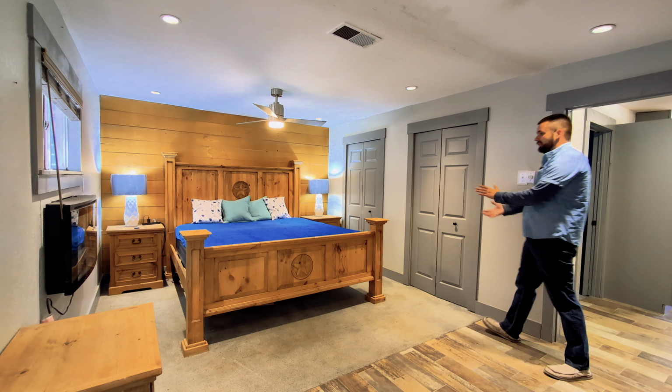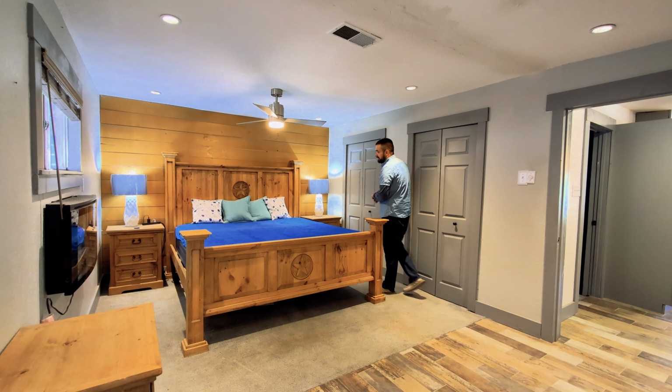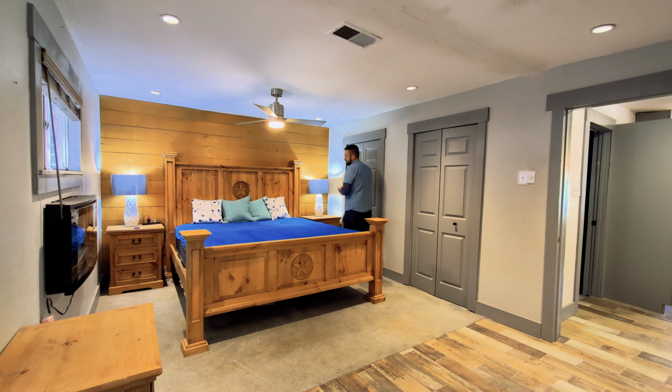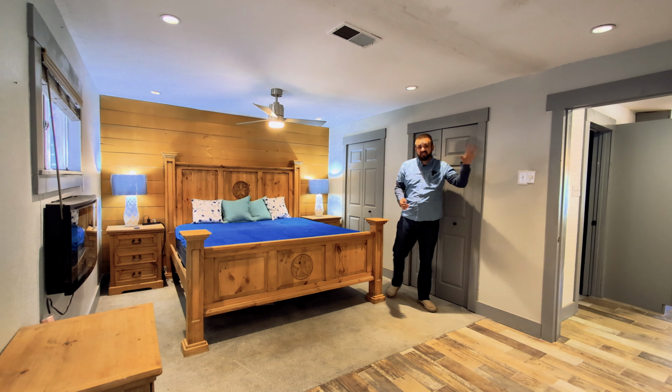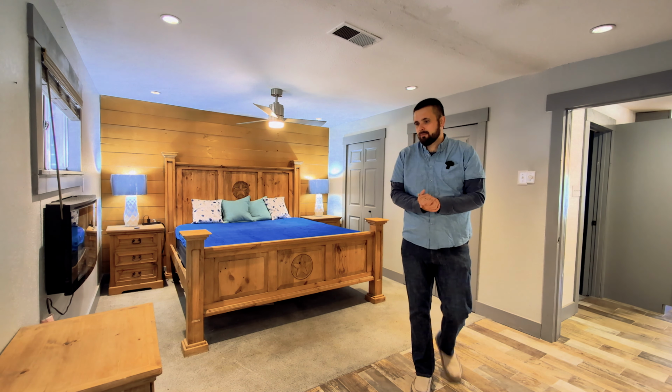Welcome into the master. It's sporting a king-size bed, so you know there's plenty of space in here. I'm a 6'4" guy, and I feel like I have plenty of space in this house. There is a wall heater to keep you nice and warm in here, and there's a big TV on the wall, and I'll show you that here in just a second. So this is the master.